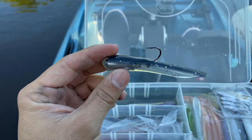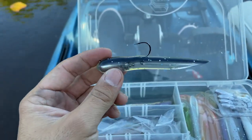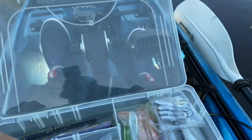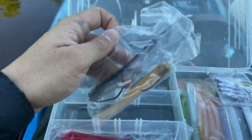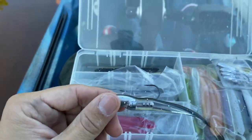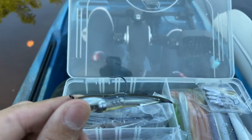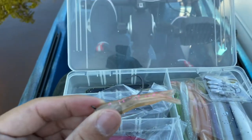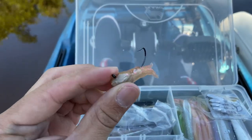This one is rigged in a tube style with some rattles, which we'll definitely be using out there in the flats. We got the weedless ones. There's some more weedless ones in here. There's also some smaller profile ones just like those. So it is pretty cool. I actually dig these baits. I think they'll do great out here.